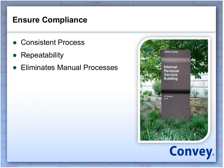Repeatability. So why is repeatability here? Well, again, a lot of times folks get themselves out of compliance by not filing or filing things incorrectly. And if each area within your organization is doing their own process, if someone moves on to another position or there's any sort of change, you could run into issues. And year over year, if you're following one process, you can improve upon that process each and every year. You can measure that process, and you can make sure that you're getting better, you're making strides to being more compliant.